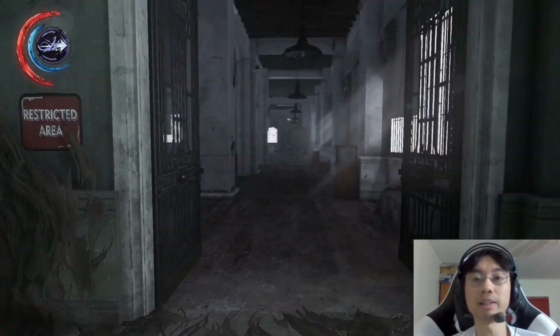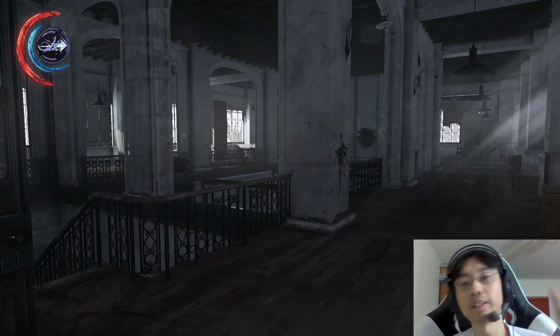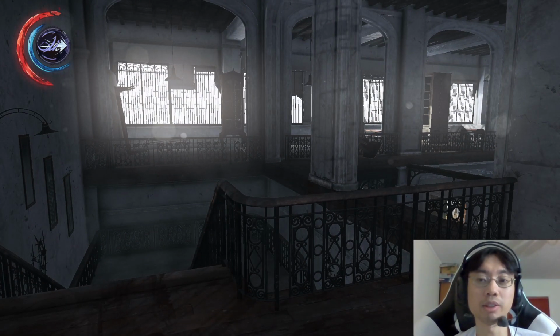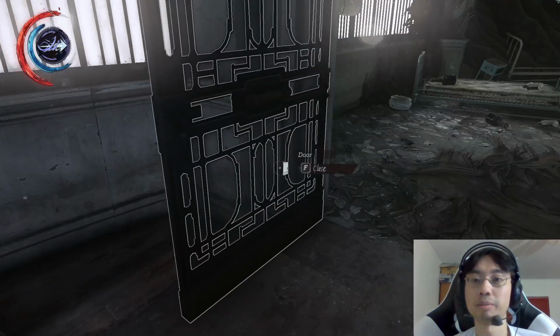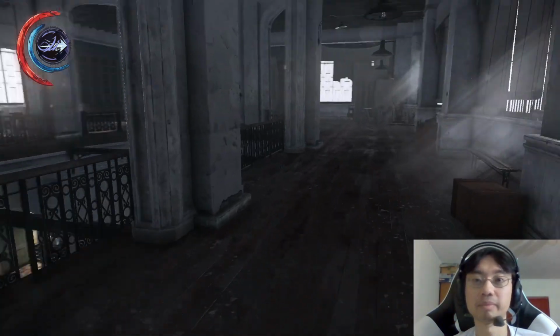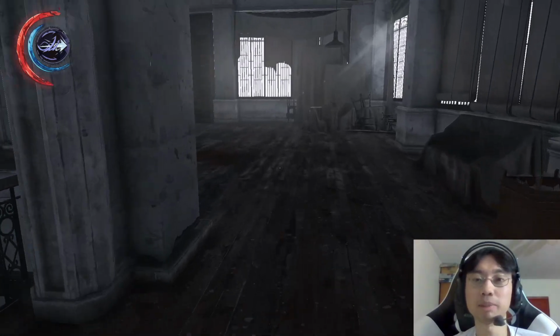Alright, so back here, another restricted area. This space makes no sense in terms of a hospital. Because what is this? Like, what is this? This is basically a nothing space up here.